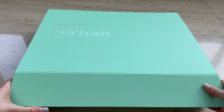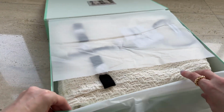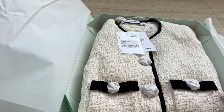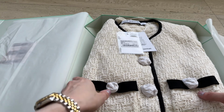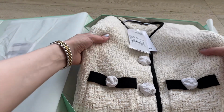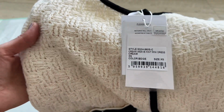I have to say the packaging is so cool. I love it. I wish Madge and Sandra had such beautiful packaging. But let's just see how it looks. I love the fact that they wrapped each button, which is so good. It helps to protect them. And the buttons on this dress are so beautiful from the pictures. Here is the style code.